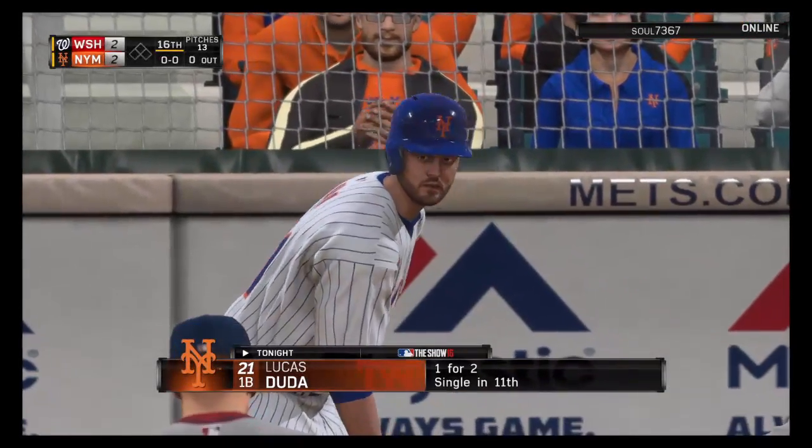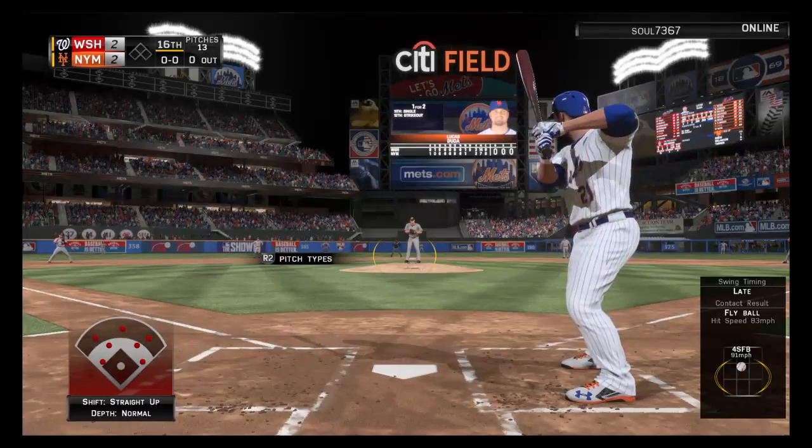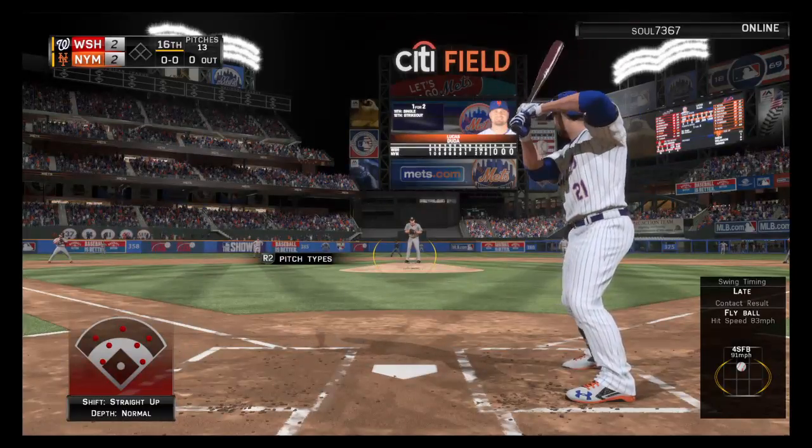Lucas Duda will stand in now. He's singled and struck out in two trips. First baseman, Lucas Duda.